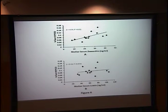The results on this slide are perhaps the most interesting of the study. Here we see that mother serum zeaxanthin levels correlated with infant MPOD. Again, this relationship was not present when we looked at mother serum lutein levels compared to infant MPOD.